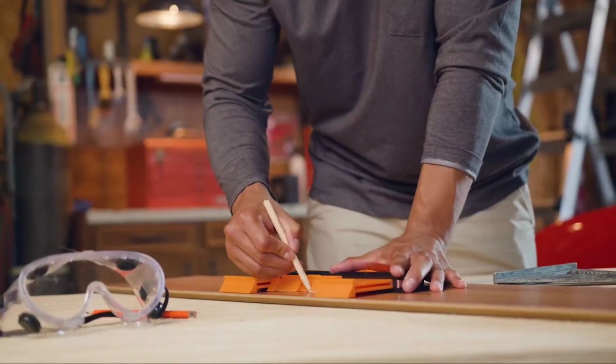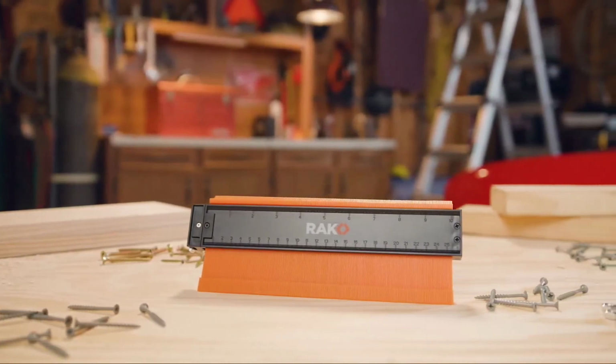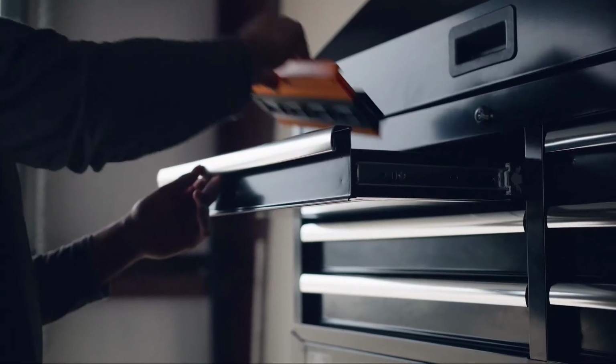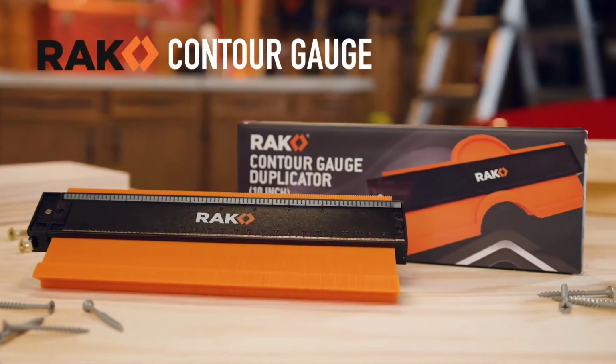Then trace and cut. Perfect for laying wood flooring, tile, carpet, molding, auto body, and more. The Rack Contour Gauge is durable with tough ABS plastic and an aluminum core. Plus, the flat profile makes it easy to store and transport. Make difficult cuts easy with the Rack Contour Gauge.